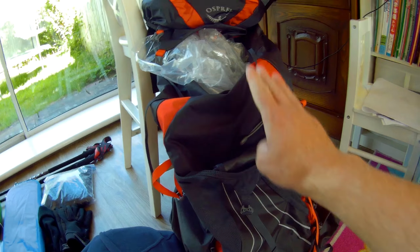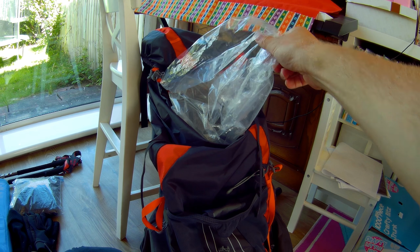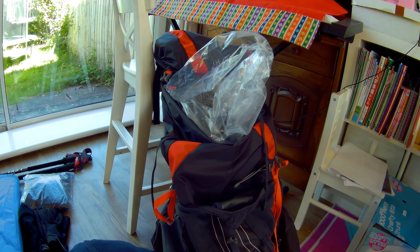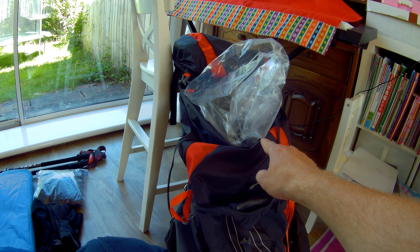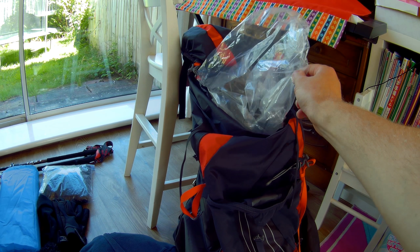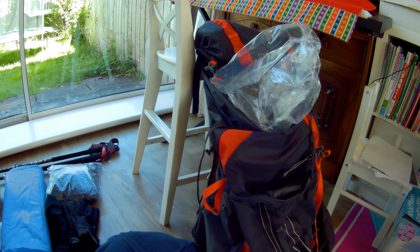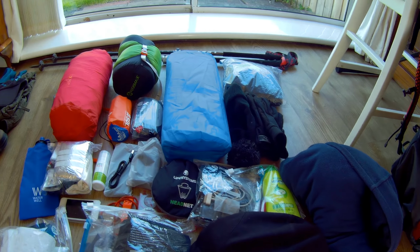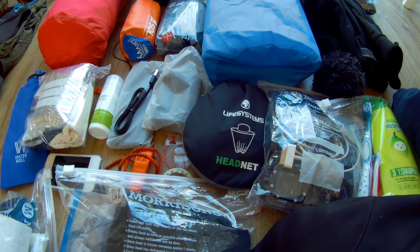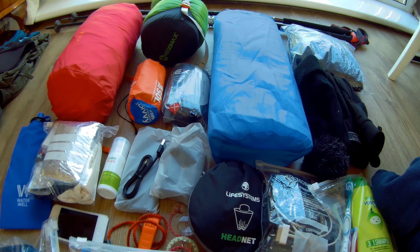So obviously the backpack, and what I've done is I've used the plastic bag that the backpack came in. It had some air holes in the bottom, and I've sellotaped the air holes over, and I'm using this as a waterproof liner. So good tip. Hopefully. Right, let's see what we've got. We'll do the clothing last.